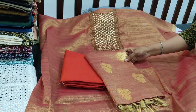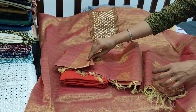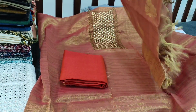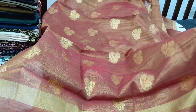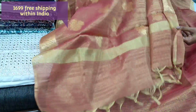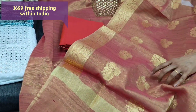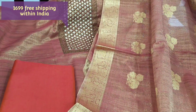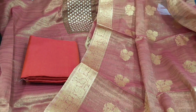And a beautiful dupatta in tissue silk cotton, the same fabric as that of the top material. It has Banarasi zari woven butas with simple zari woven borders on either side. We have golden tassels. So this is how the set looks. Looks very beautiful. The cost of the set is 1699.